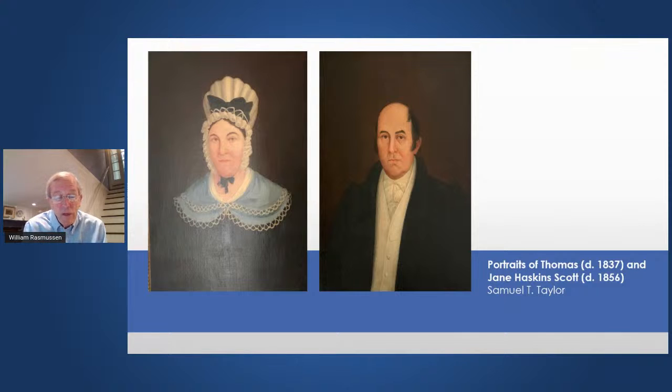And what is amazing is that I don't believe a word has ever been written about Samuel T. Taylor. And the only way we're ever going to figure out information about his career is by gathering portraits like these and studying them. So these are a welcome addition to our collection as well.